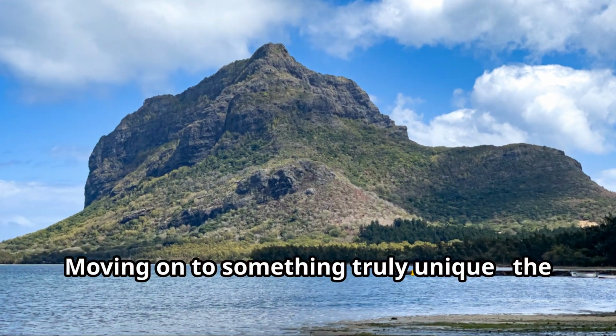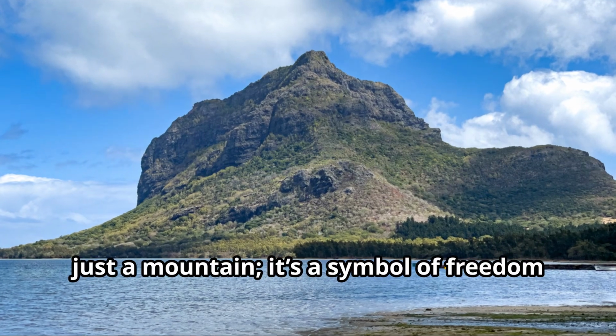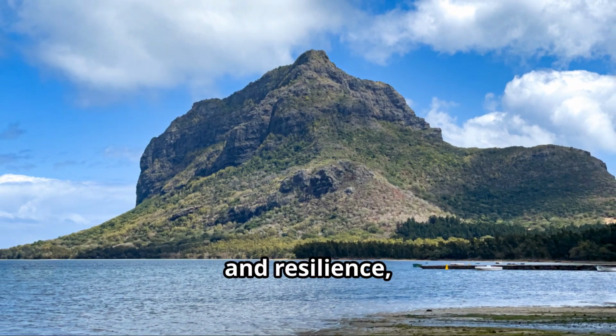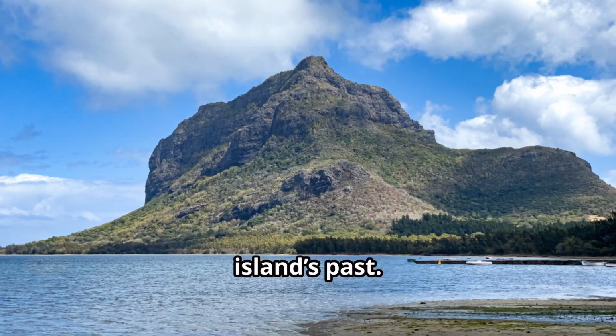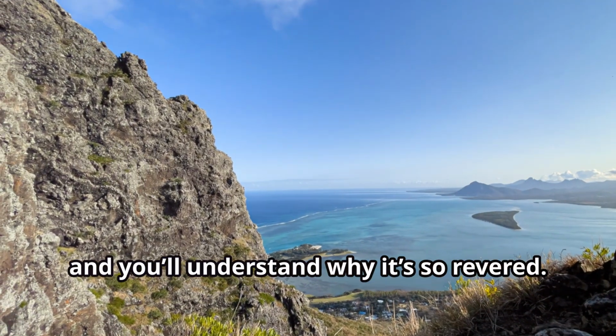Moving on to something truly unique, the Le Morne Brabant. This UNESCO World Heritage Site is not just a mountain. It's a symbol of freedom and resilience, with a poignant history tied to the island's past. Hike to the summit for panoramic views, and you'll understand why it's so revered.